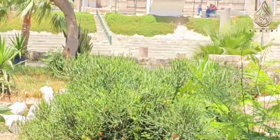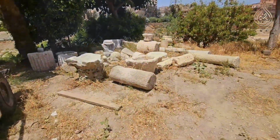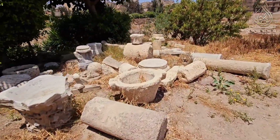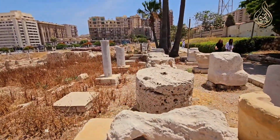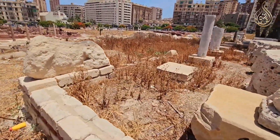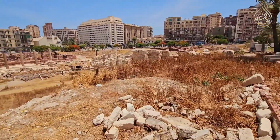It was found by mere coincidence in 1960. Workers went to remove a pile of dust and sand to clear the land and construct a governmental building. They found some solid iron columns while digging into the ground.